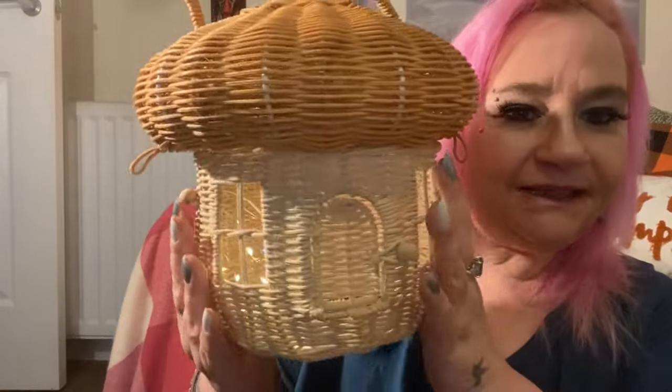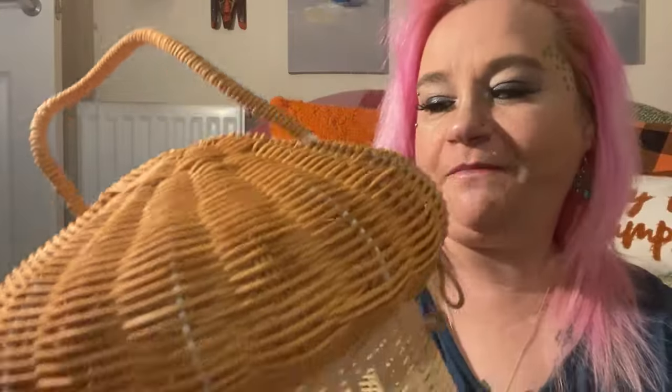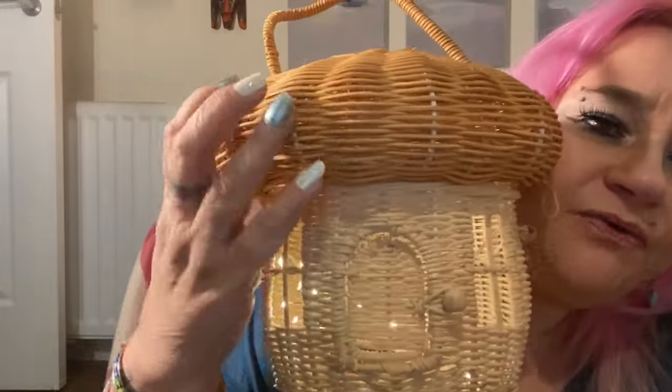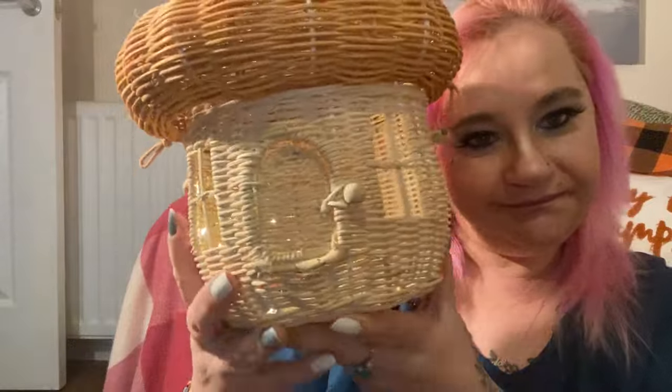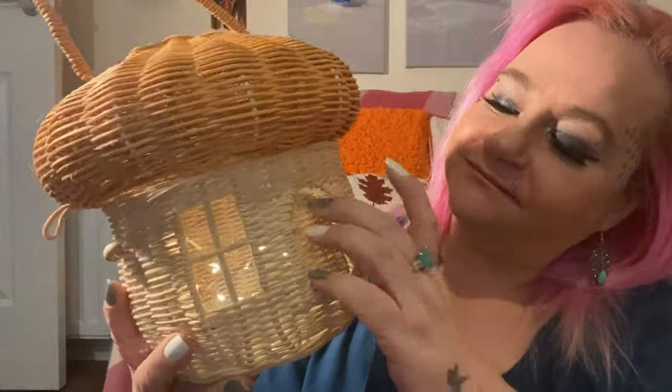The next mushroom is a big one. It's this one. This is by far my favourite mushroom. It's a mushroom house. It's actually a basket that you could, the lid comes off, and you could put whatever you want in here. You could actually go mushroom picking and use this.